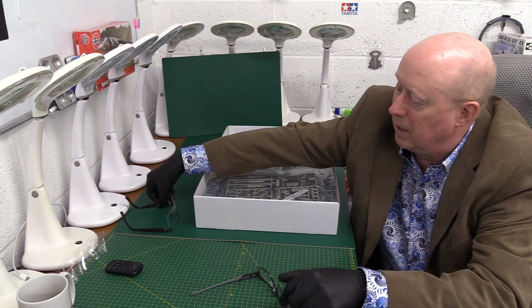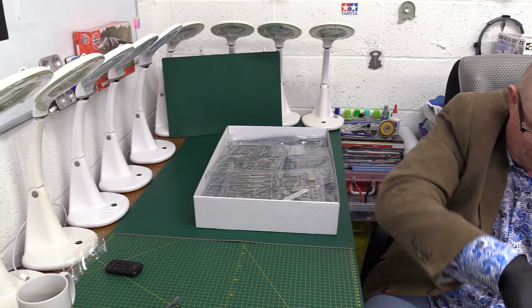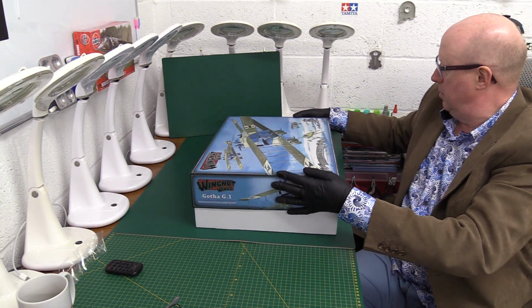I'm going to go back to my normal glasses now so I don't look like Jeremy Corbyn, the British politician that can't put his glasses on properly. There we are.